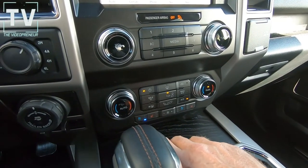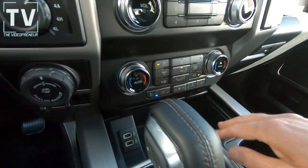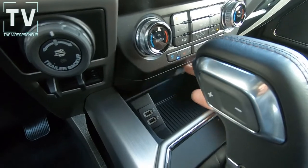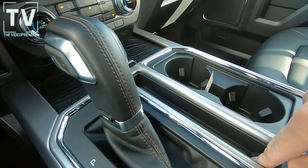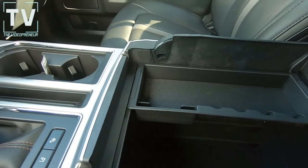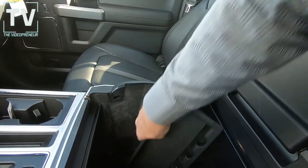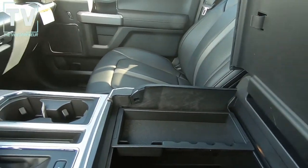Here we're going through the functionality of the seats, both vented and heated. Nice little cubby with additional power ports. That cubby's very deep. There you can see the trailer backup. The center console is really deep. Here I show just how deep it is. Plenty of room for your business belongings or personal belongings. Just a great truck to run your business out of.